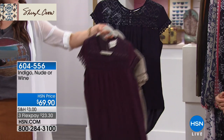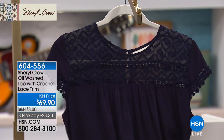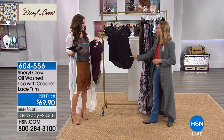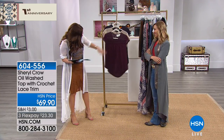And then last but definitely not least, you throw on the indigo with a pair of jeans and it's just such a sleek look, right? Or a pair of white jeans. Especially for the 4th of July. I mean, that would be an incredible look right there. So this is available in extra small through 3X.